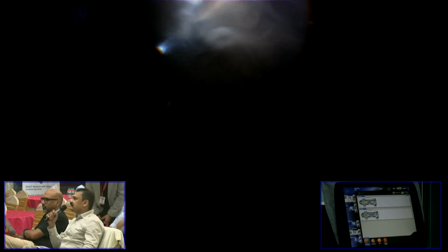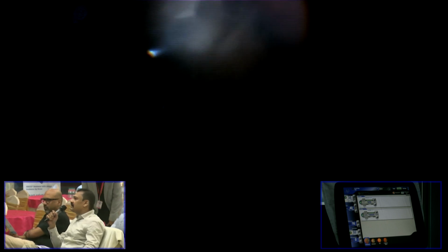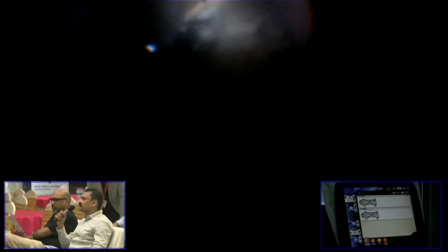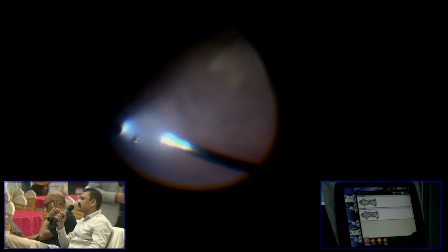So Bholesh, there was an incomplete PVD in this case? Actually, sir, it was a complete PVD. Okay, but the B scan appears like there's attachment towards the disc, is it? Yeah, it is attached, yes sir. It is an incomplete PVD with attachment at the disc. Yeah, so it's an incomplete PVD.